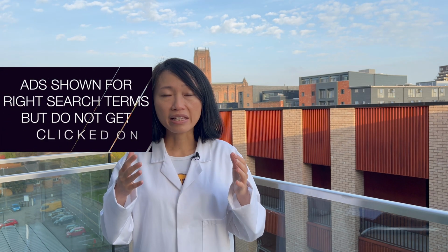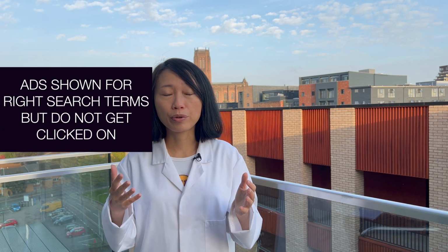If your product image is not appealing and Google is showing your ads to the right people, but it's not an appealing picture, they're not going to click on the ad. As such, you want to make sure that your product image is really appealing. The average click-through rate for product ads is about 0.86%. If you're struggling with 0.3% or 0.2%, this means there is huge room for improvement.